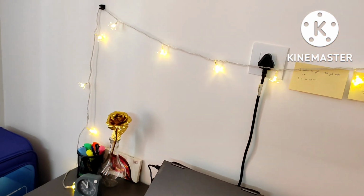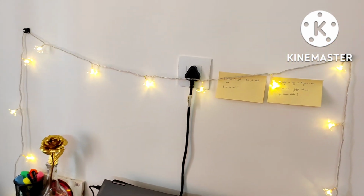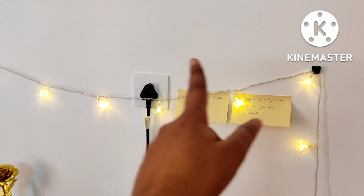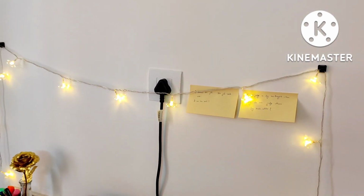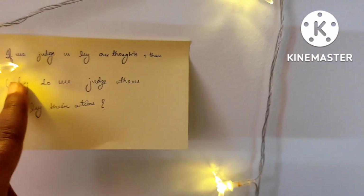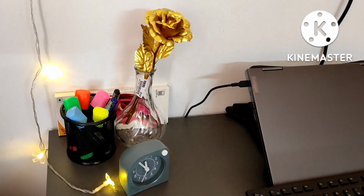Okay, so this is my work from home setup. I needed this because I go to office, but still whenever I feel like working, I like working on desk and chair. It makes me more productive. Okay, so first of all, these lights. I got these lights from Amazon, and they are clipped using that black hook, which is for wires. I got these from my flatmate Ishika. This note over here says that if we judge us by our thoughts, then why do we judge others by their actions? Let's start from here.